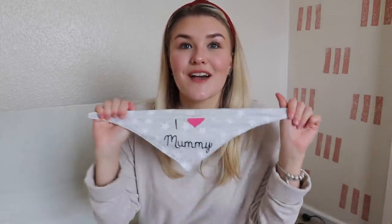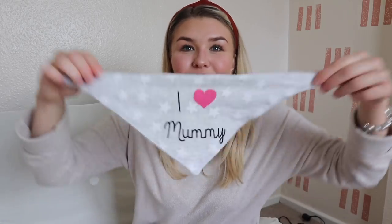And then we have now moved on to bibs a little bit more frequently because he's not only feeding and dribbling a little bit with the milk, but also where he's teething, he's dribbling a lot more. So this just protects his little outfit and also says cute things like "I love mummy" on it. I mean, I'm not mad at that, you know? So definitely bibs and muslins. We literally didn't even buy bibs.